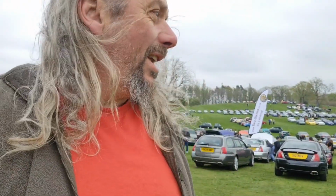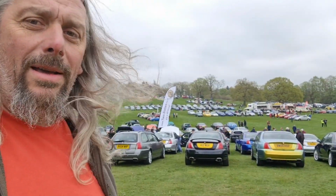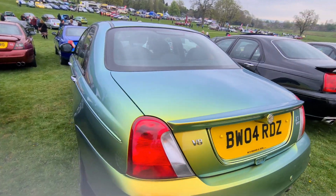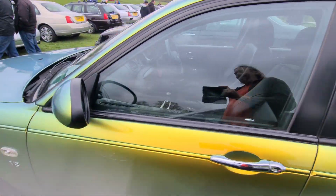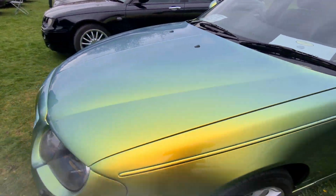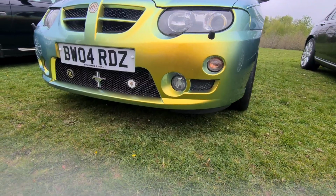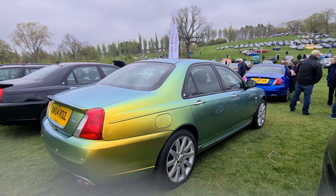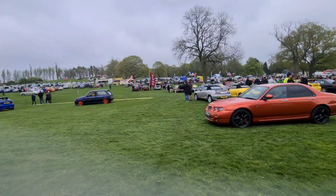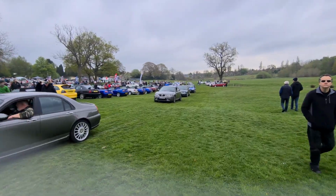It's a very nice selection of ZTs and 75s, but what's really caught my eye, as far as colours are concerned, that really is super duper. What a spectacular colour that is. Not very far. Almost 10 past 10 and still lots coming in.